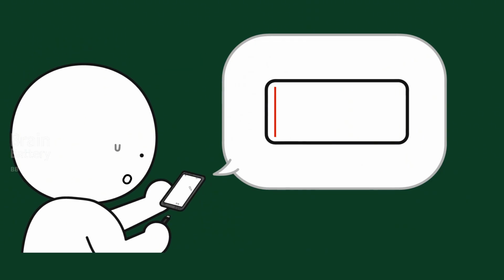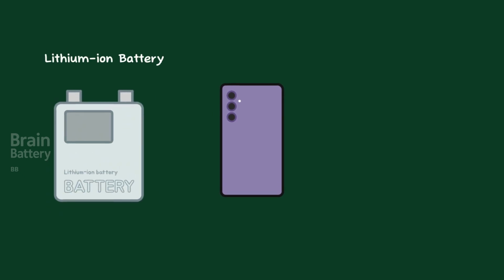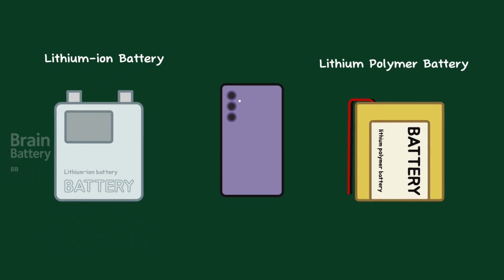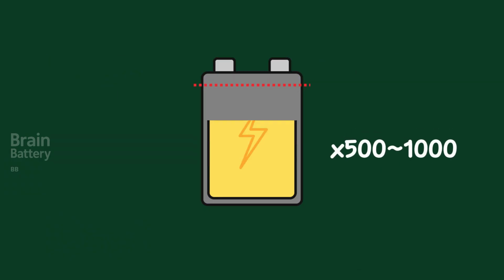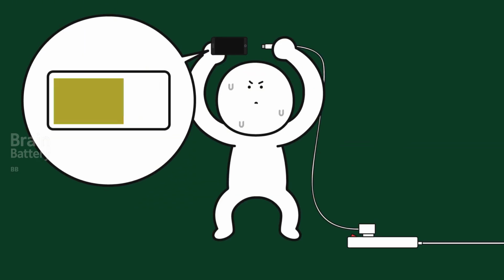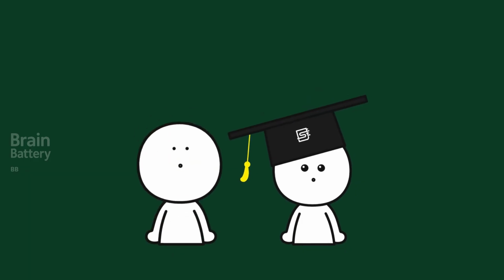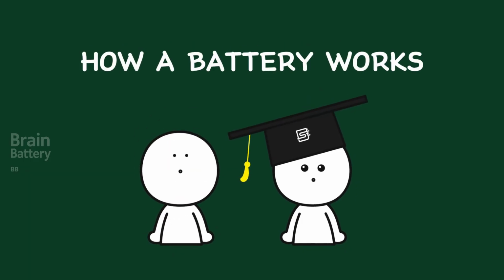But if you've been rocking the same device for a while, you've probably noticed your battery just ain't what it used to be. Most phones have these built-in batteries, and they're usually lithium-ion, or sometimes lithium-ion polymer. After about 500 to 1,000 charge cycles, their capacity usually drops to around 70% of what it once was. So, after roughly 2 years of use, your phone's full charge just won't last as long. But why does this happen? What's the deal? To crack this mystery, we need to dig into how batteries actually work.